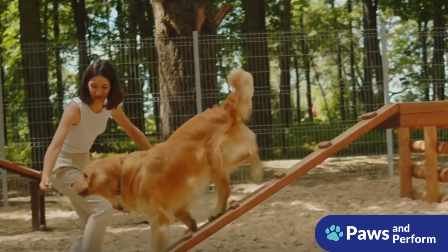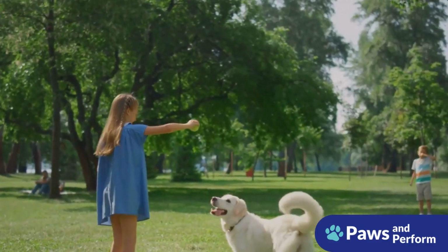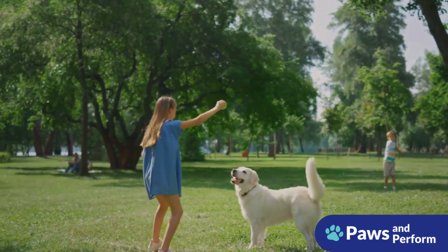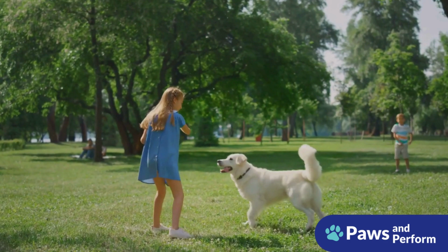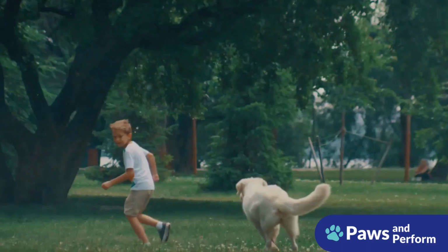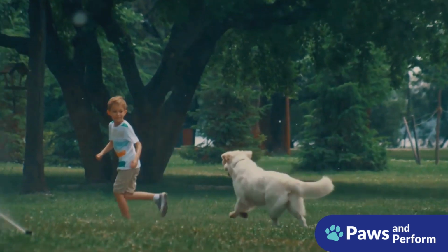In conclusion, crate training is a powerful tool when used correctly. It can provide a safe haven for your pet, help with house training, and even aid in preventing destructive behavior. However, it's essential to remember that successful crate training requires patience, consistency, and a lot of love.